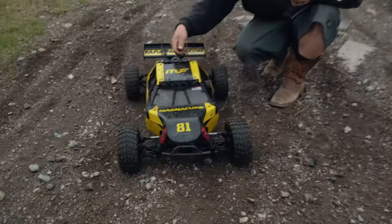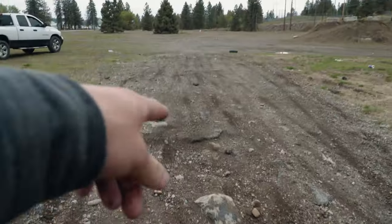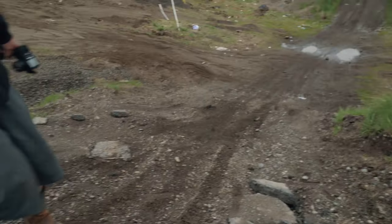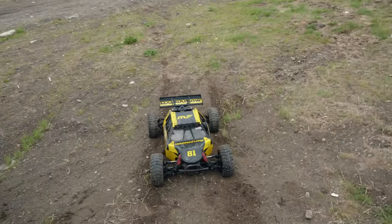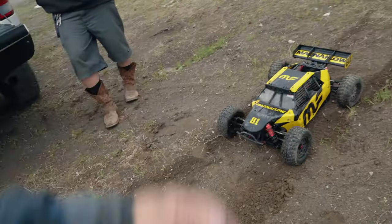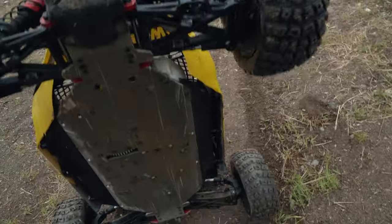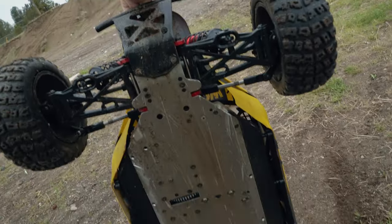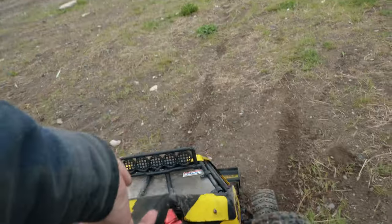We have a few of these rocks here and there. I don't think we broke anything though. Rock right there, the black one. Which one? Oh, that one right there? Yeah, because it jumped from here and then it landed right into it. So far, it's been pretty solid. It took some hits and there's not really any breakage on it. The arms are still fine. We hit pretty big rocks, but everything seems to be solid.